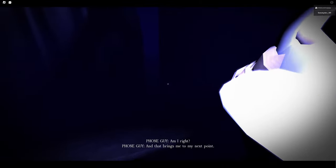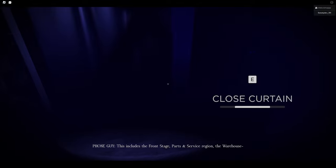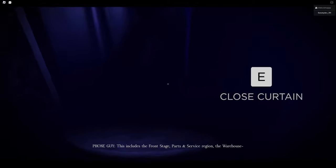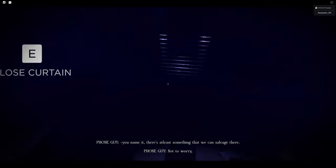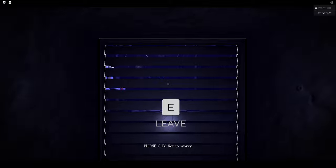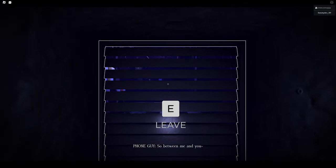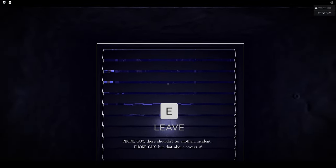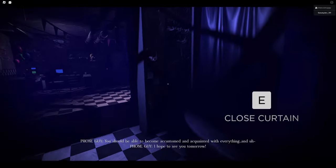There are a variety of other abandoned animatronics left over from the other pizzeria lying around here. This includes the front stage, part of the service region, the warehouse, you name it, there's at least something. I hope tomorrow. You have a good night.